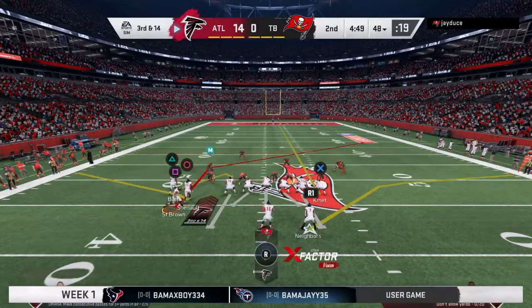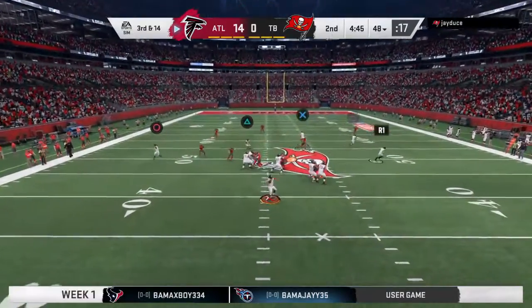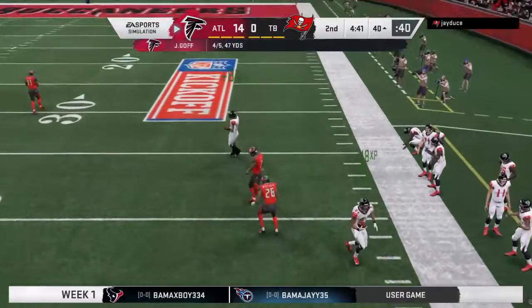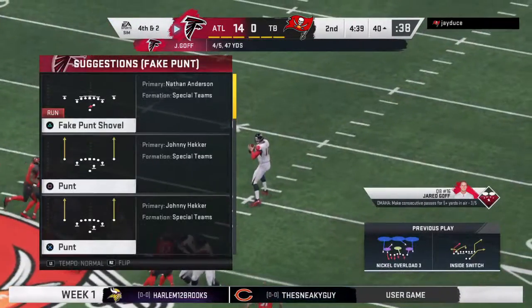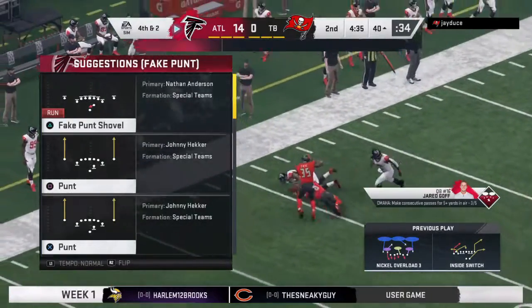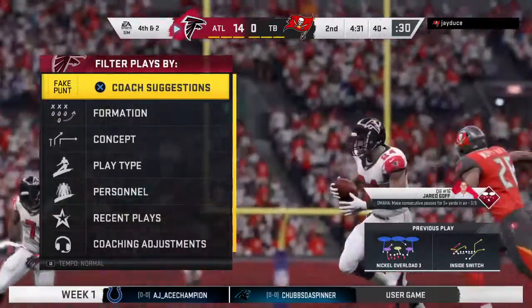Watch motion. Watch motion. Third and long. It's gone. Throwing right, and that's complete. And he'll get this to the 40, but that's still going to be a few yards short of the first down. They do get 12, but they'll be marked short. And that leads to a fourth down.